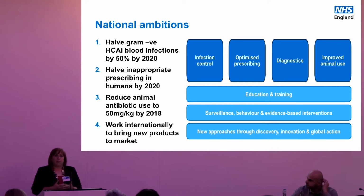And a number of things have changed over the last year, not least the establishment of 4 national programmes to really meet these challenges. Ruth May, you heard from this morning, is leading the work around infection prevention and control. Human optimised prescribing is led by Dr. Keith Ridge, who's the Chief Pharmacist within NHS England. Our colleagues within the Veterinary Medicine Department at DEFRA are leading on improved animal use, and we, as the Chief Scientific Officer, are leading on the use of diagnostics.